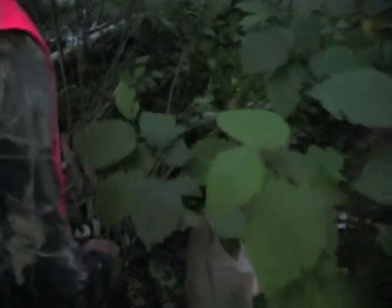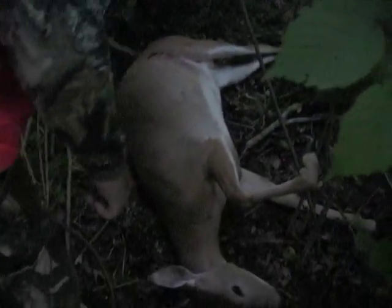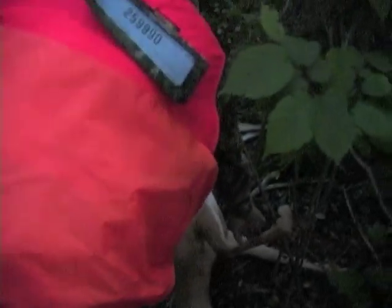I hit her a little far back. Yeah. But with the angle the way I shot her was like this, so it did pretty good, I think. Well, I'll help you drag her up to the field and then we'll video her. Flip her around, see where that arrow comes out. See? Yeah, middle of the body. Got her in the lung.